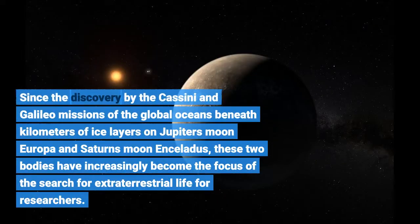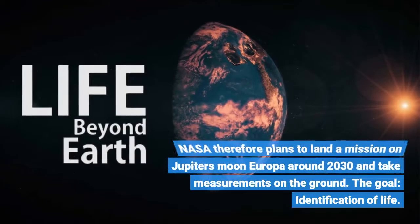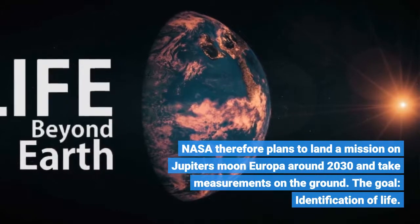Since the discovery by the Cassini and Galileo missions of the global oceans beneath kilometers of ice layers on Jupiter's moon Europa and Saturn's moon Enceladus, these two bodies have increasingly become the focus of the search for extraterrestrial life for researchers. According to current knowledge, the oceans have all of the properties which are not only needed for the occurrence of life, but also which provide environments in which life can exist in the long term. NASA therefore plans to land a mission on Jupiter's moon Europa around 2030 and take measurements on the ground. The goal: identification of life.